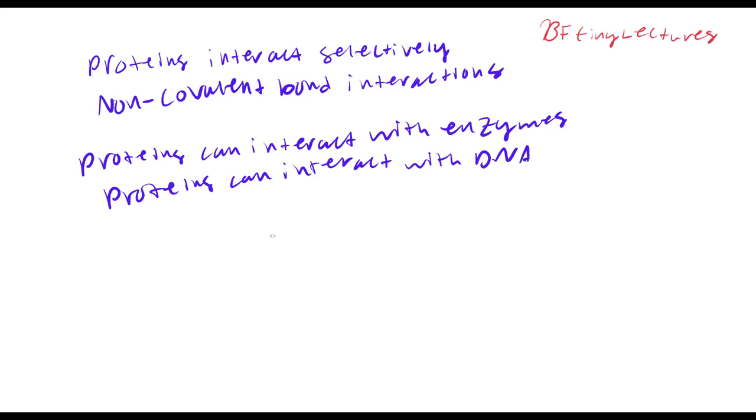Well, non-covalent interactions are actually this. I'm going to put NCI for non-covalent interactions. Okay. They're made of electrostatic interactions, like electricity or ionic interactions, I would say. So you can put electrostatic interactions.